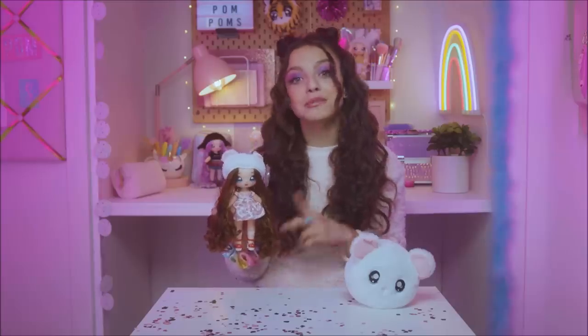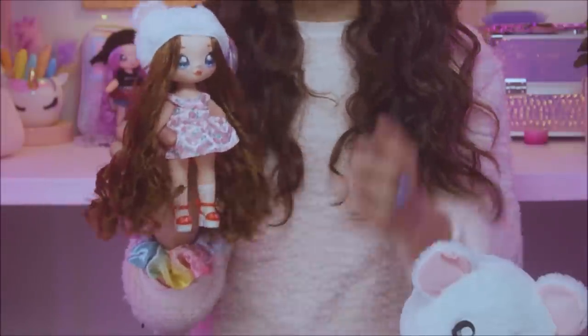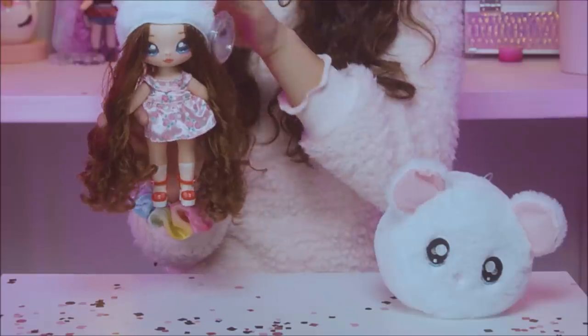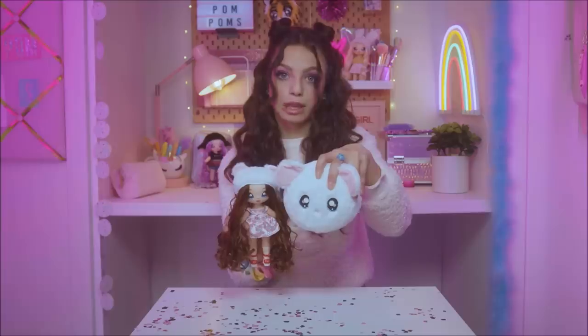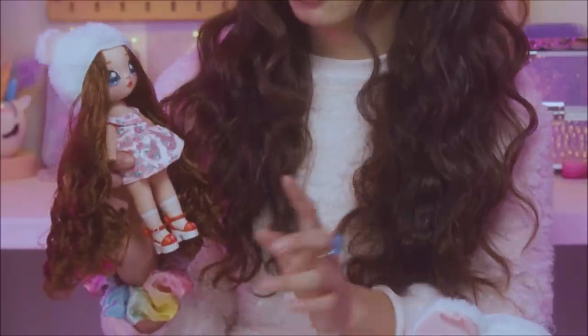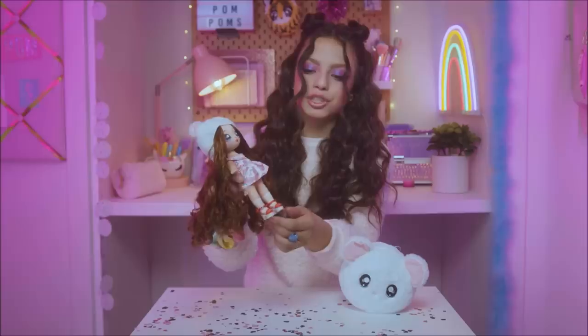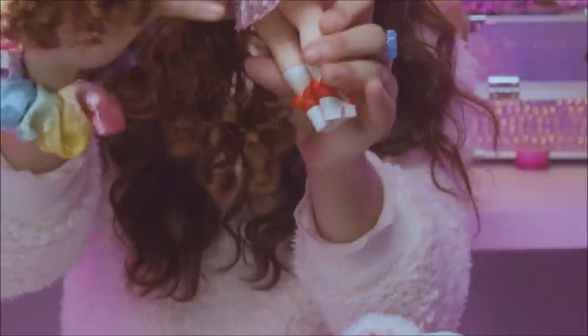Guys, this is my new bestie, Misha Mouse. She's so pretty. Our hair is a lot alike, it's so cute. Her beanie's so soft, and I love her little ears on it. It's just like a mouse. That's probably because she is a mouse. I love her dress, it's so fashionable. I love the roses on it. And I love how her shoes have little mice on them. It's so cute. And on the back of the shoes, it has little ears.